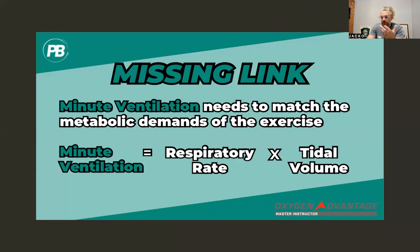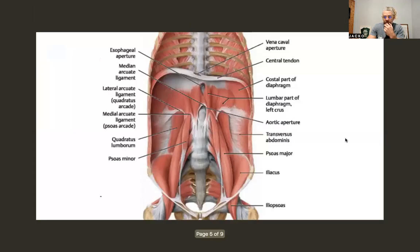Yeah, just literally as you're listening now, can you be aware of that breathing? The missing link that a lot of people don't understand, don't get taught, there may even be a coach who's never been taught this for whatever reason, is the bit around the volume of air that we're breathing, our ventilation.